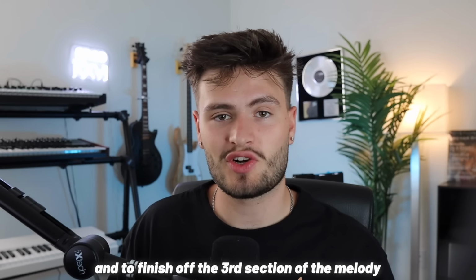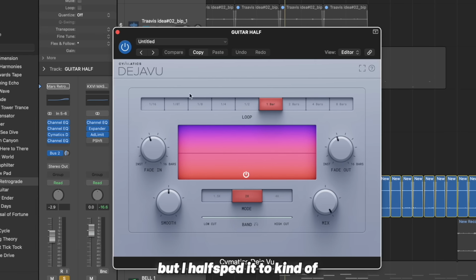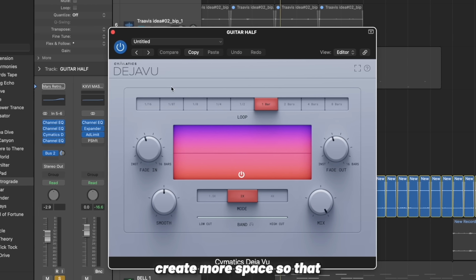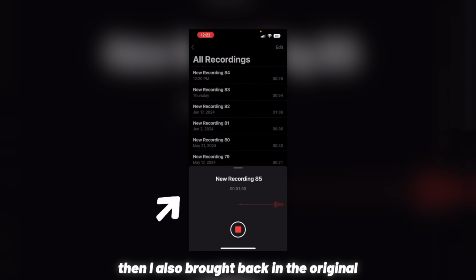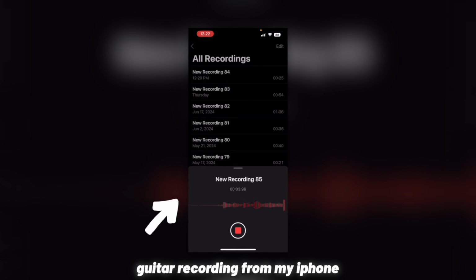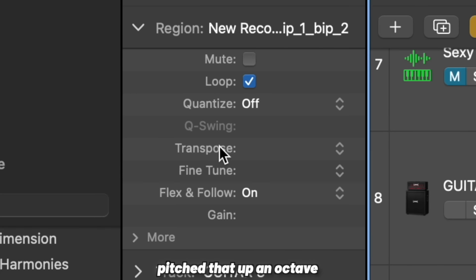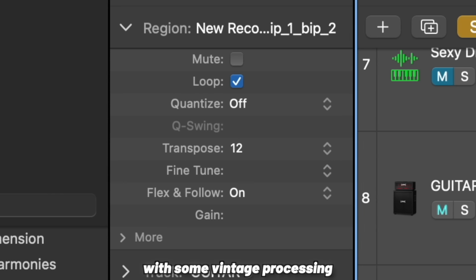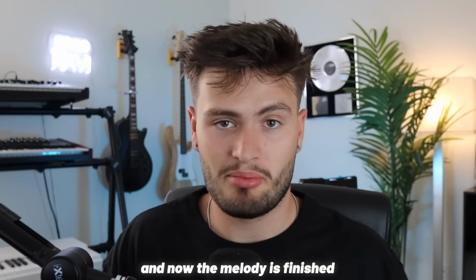And to finish off the third section of the melody, I brought back in that distorted guitar that we made earlier, but I half sped it to kind of create more space so that the bells can take up the high-end frequencies and shine a little bit more. Then I also brought back in the original guitar recording from my iPhone without all of those crazy guitar amps and distortion plugins, pitched that up an octave with some vintage processing, and this is what I got. And now the melody is finished.